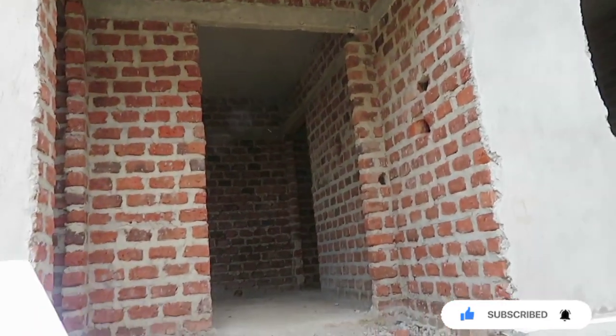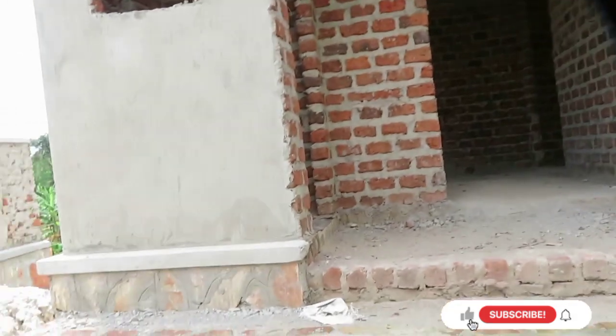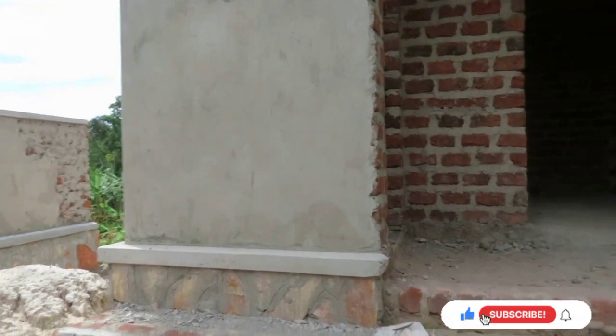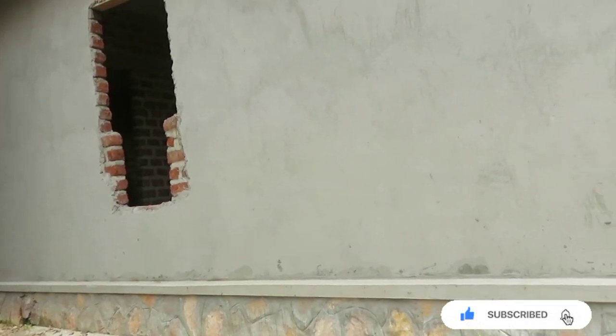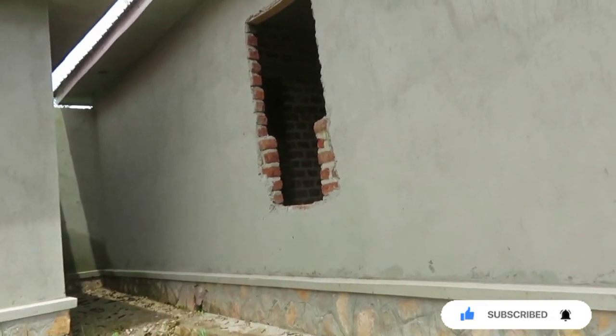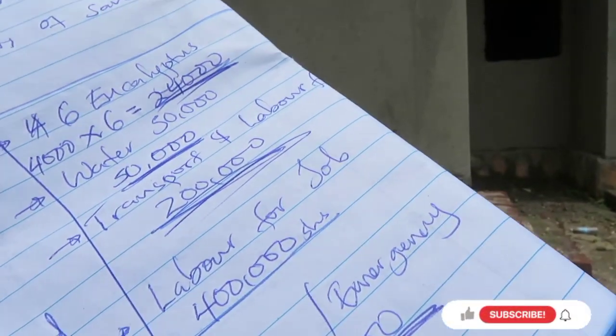Now, let's proceed. Labor for the job, plastering, is a contract job. You shouldn't pay more than 400,000 shillings to plaster something like this. We are talking about one living room, one bedroom, both inside and outside. You shouldn't pay more than 400,000 shillings. So that's why I put it as maximum.